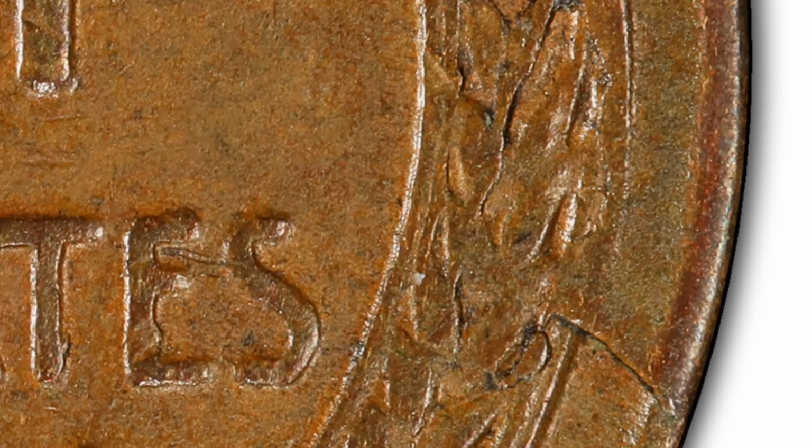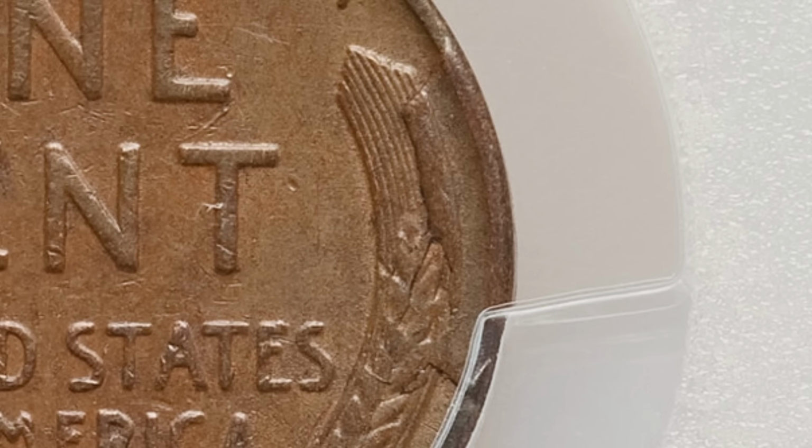This coin sold for $37 at a pretty low grade, a 35 on the coin grading scale. So always pay attention to your coins and don't spend those dirty old coins, because you could have one like this that's worth a lot more than its face value.